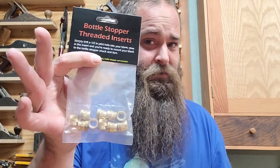And for those of you who are familiar with my history with bottle stoppers, you'll be happy to know that I have purchased some threaded inserts. If you haven't seen my history with bottle stoppers, I'll leave a link to it up there in the corner. But hopefully this will resolve that situation.